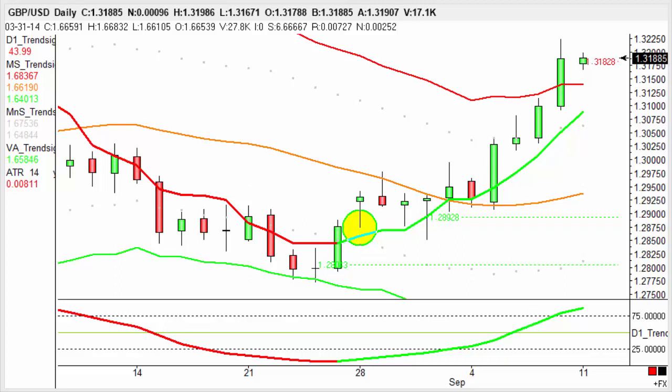I'm just going to go through a handful of trades here for the last week or so that have closed out. Some lovely trades actually last week, and picking up around about 550 across the 5 trades that we're going to be looking at here.